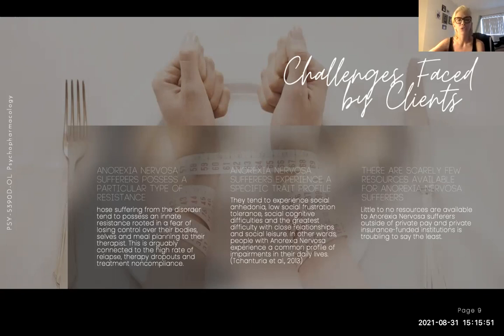Secondly, anorexia nervosa sufferers experience a very specific trait profile. They experience anhedonia, low social frustration tolerance, social cognitive difficulties, and the greatest difficulty with close relationships and social leisure. So in other words, people with anorexia nervosa have a common profile of impairments in their social lives, or in their daily lives, excuse me.